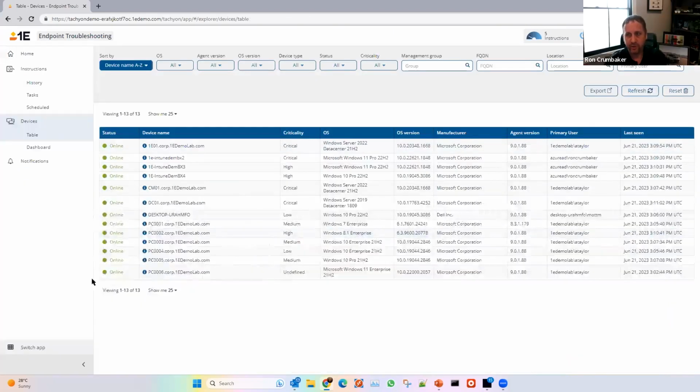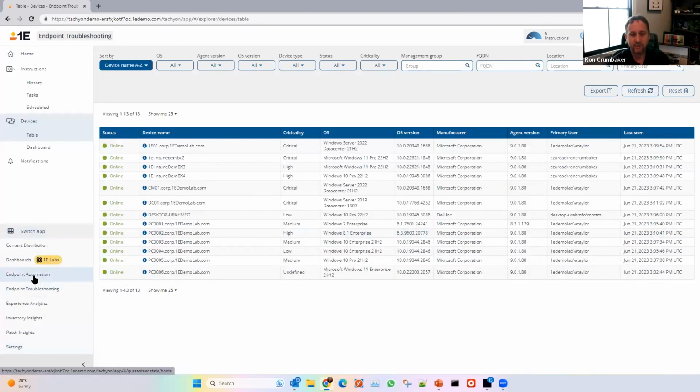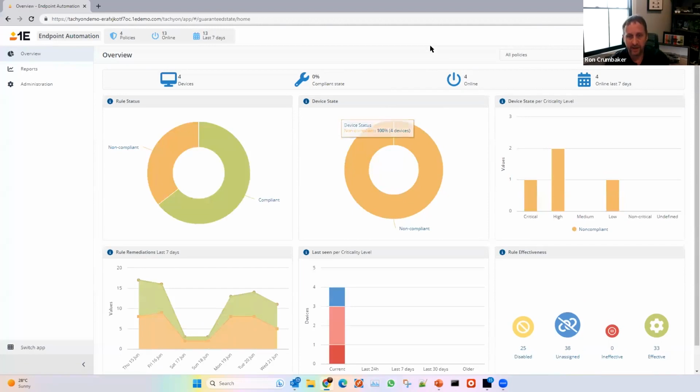Yeah, let's go to endpoint troubleshooting, and we're going to cover off endpoint automation, because we're going to cover off some of the Intune client health. So one thing that we have done over the years is the ability for MemCM or Config Manager client health. So we took that work that we did there and incorporated it into what we're doing with Intune.